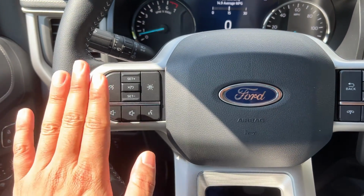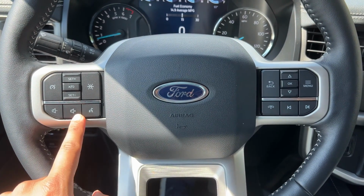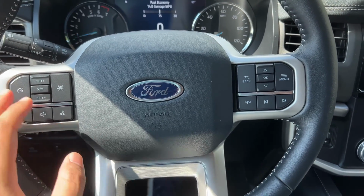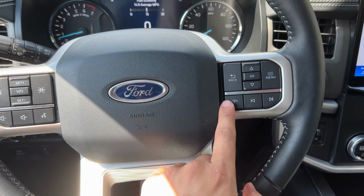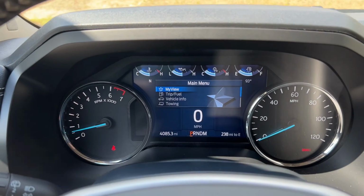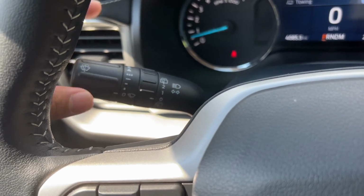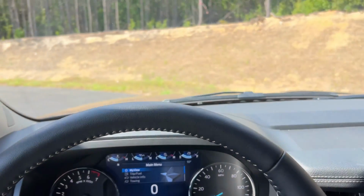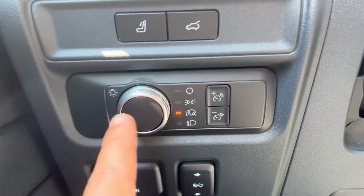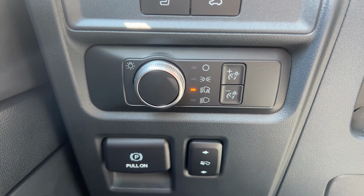You have some buttons here on the steering wheel. On the left side, you have your volume controls, your cruise control buttons are right here, and your track selection buttons, your Bluetooth calling, and your menu buttons and everything for your center gauge cluster, so you can play with that. Here's your wiper controls right here. Just kind of turn that dial. You also have your headlight controls right here. Just leave it in automatic and you're good to go.